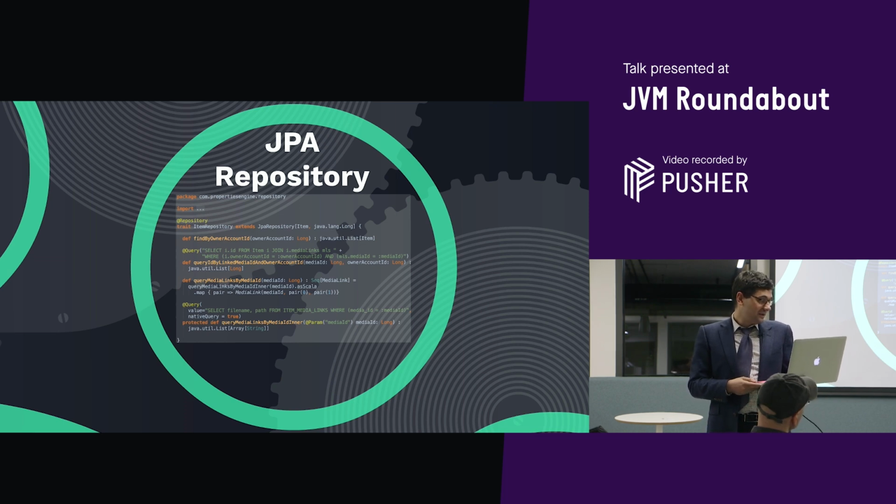Second example, I'm just specifying JPA query. If I really cannot do it by JPA query, I can also specify native queries. That's the third example. But then you have to also annotate the method arguments with the naming you want to use later. Here I'm annotating param media ID, which I'm later using in the native query.